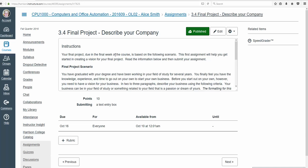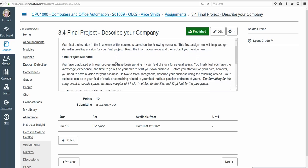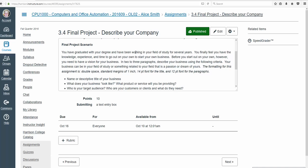Your final project due in the final week of course is based on the following scenario. This first assignment will help you get started in creating a vision for your final project. Now, you have graduated with your degree and have been working in your field of study for several years. You finally feel you have the knowledge, experience, and time to go out and start your own business. Yay! Before you start out on your own, however, you need to have a vision. You kind of need to see it in your head. In 2 to 3 paragraphs, describe your business using the following criteria.